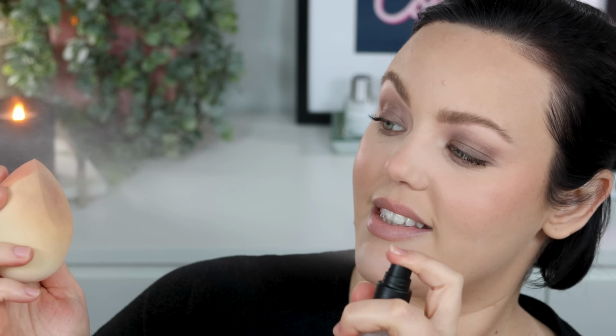I'd much recommend the contour stick and the foundation over it personally. Okay. Vive setting spray. Oh my goodness, I love this. I love the smell of it. I think I've talked about this in a few videos. The smell is the best smell ever. It's this beautiful 5-star luxury spa smell, and I can't get enough of it. I really want her to release it in a perfume. It's amazing. And this is a lovely setting spray.